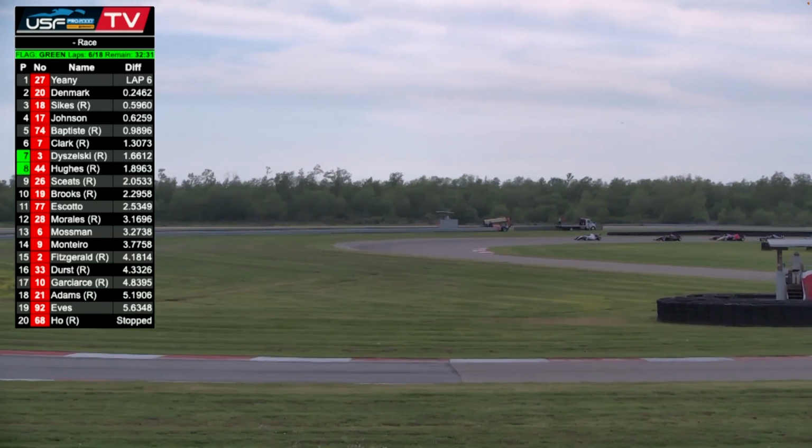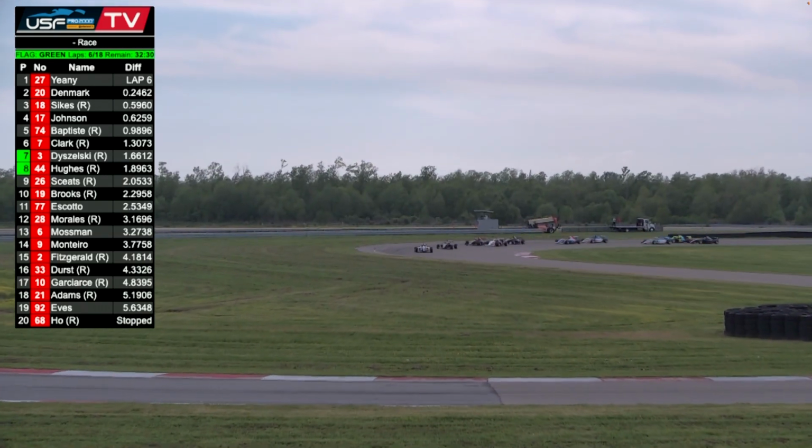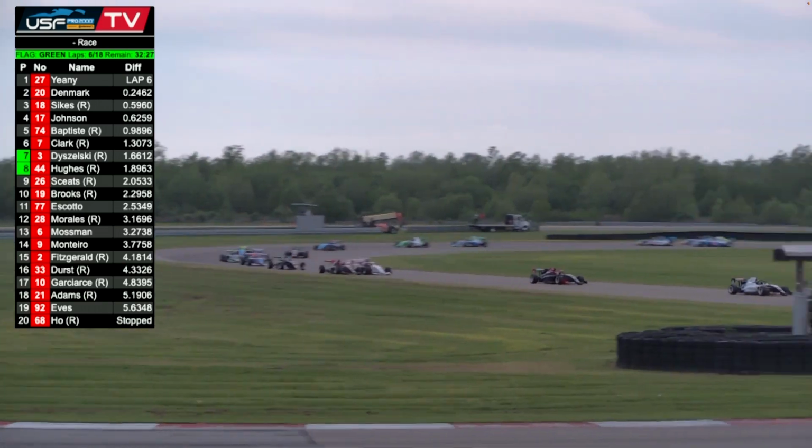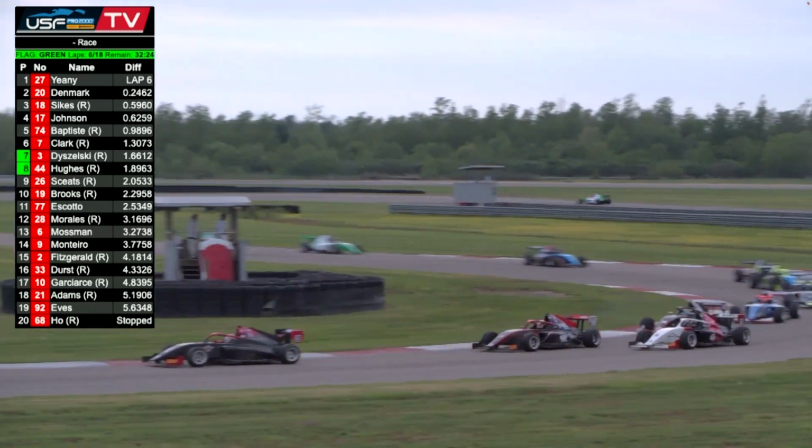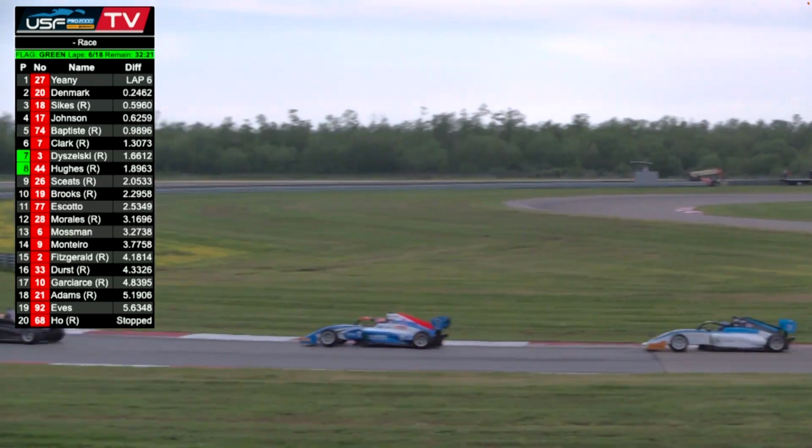He's down to the inside. This is where we saw contact between Giafoni and Cox. See, look at this. Johnson's holding the outside right now, and he's going to have the inside for turn number 4. Take note of that. If you run the outside there, you can hold it.